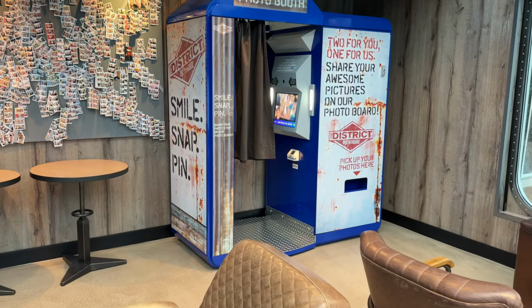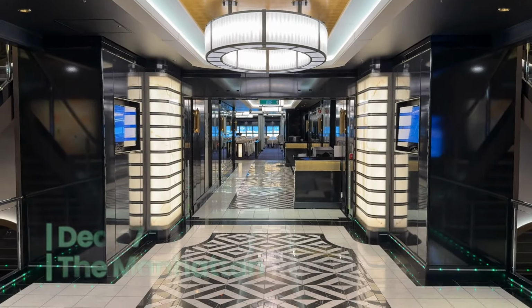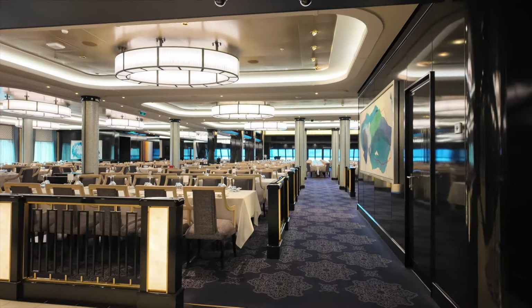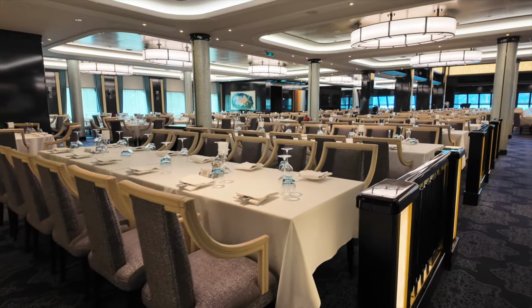First up on Deck 7 is the Manhattan Room. This is Norwegian Bliss's main dining room. It's the largest of the 3 dining rooms on board, and as you can see, it's quite elegant.